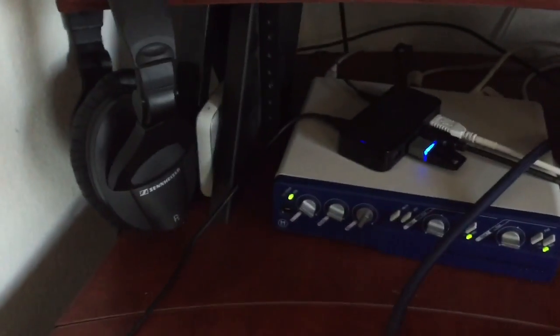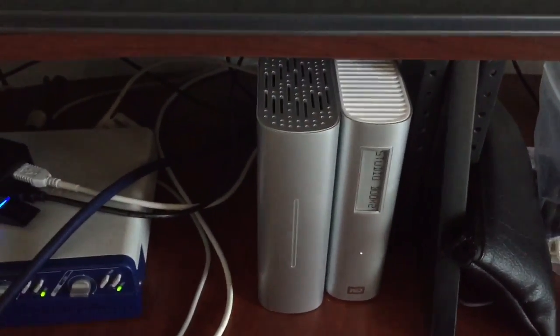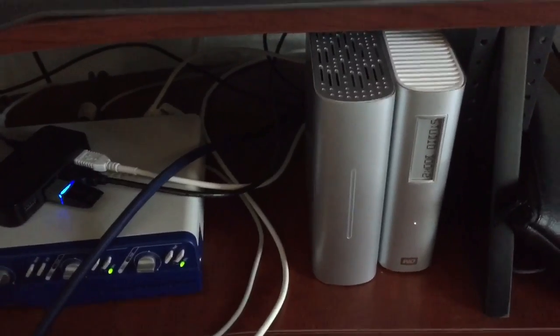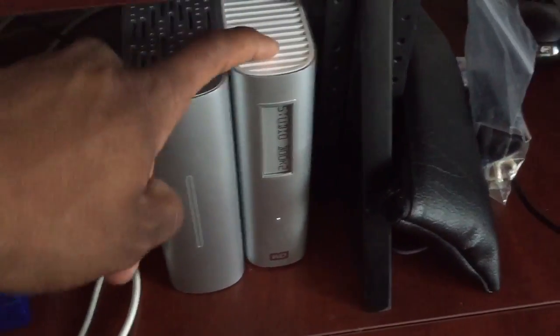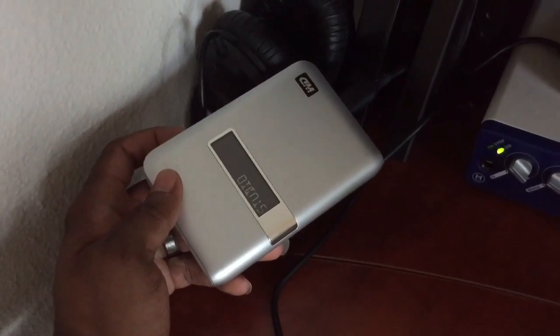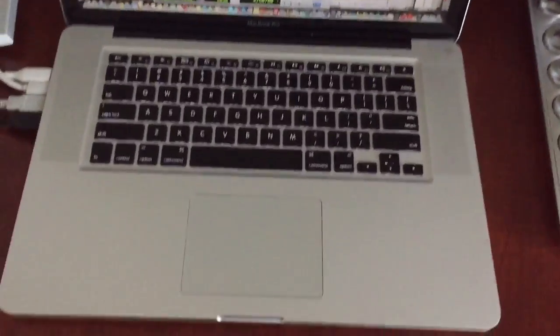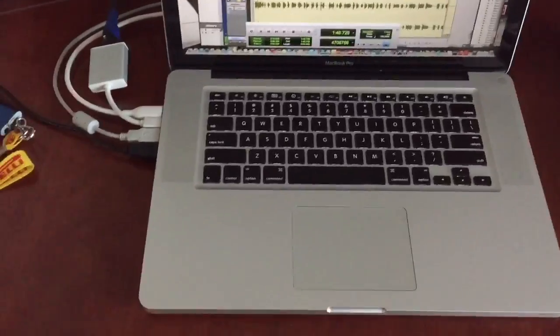These right here are external hard drives. These are the Western Digital Studio model hard drives, and they are Firewire, all of them. It's 3 total. This is a 2 terabyte. That one is a 1.5 terabyte, and then the one that's in the cut right here is a 500 gigabyte. So those, plus I have a 500 gigabyte 7200 RPM hard drive inside of the MacBook Pro.